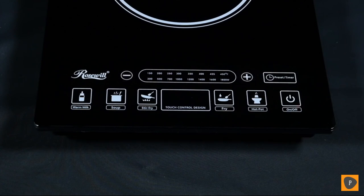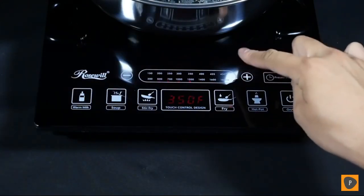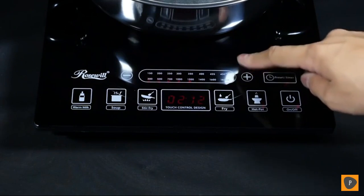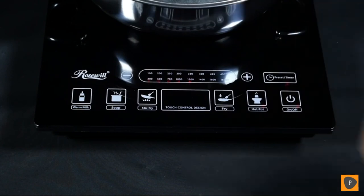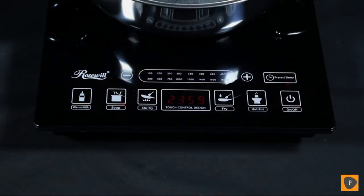The 5 built-in pre-programmed modes are hot pot, fry, stir fry, soup, and warm milk. All modes have default temperatures, but only hot pot, fry, and stir fry's temperature or wattage can be adjusted either higher or lower for the desired level. This Rosewill appliance also features a preset timer function. In hot pot, fry, or stir fry modes, the timer function can be set to a maximum time of 3 hours. In soup or warm milk modes, you can use the preset function to set what time the induction cooker will turn on, up to 24 hours in advance.